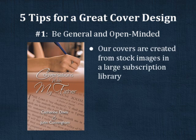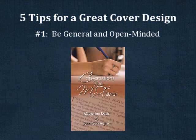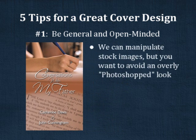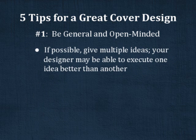Our covers are created from stock images and photography in a large subscription library. While our designers are able to manipulate these images to an extent, it is still a good idea to keep your cover idea as general as possible. Also, try to be open-minded about your idea, and if possible, try to think of more than one possible design concept. This will keep your designer's options open, allowing them to pursue the idea or design that can be completed the most professionally and attractively.